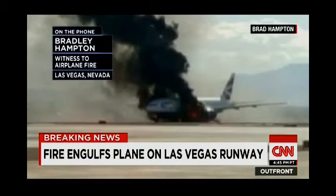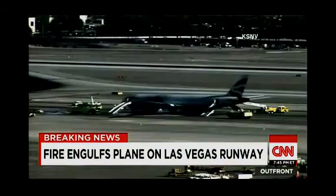Bradley Hampton, eyewitness, who took this photo you were looking at right now of a British Airways jet in flames. He says after its engine was engulfed in flames, emergency services responded. What we know now is that all those passengers were able to get off that plane, incredibly. 2 injuries, we are told right now.